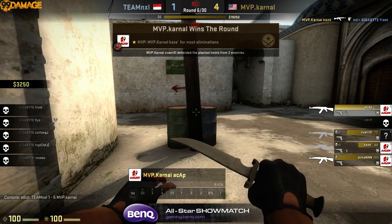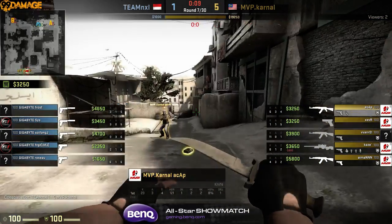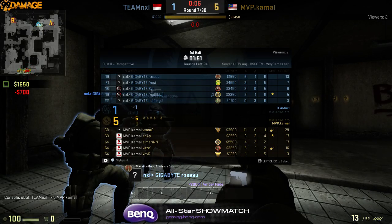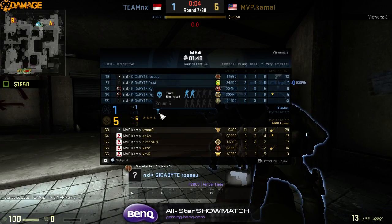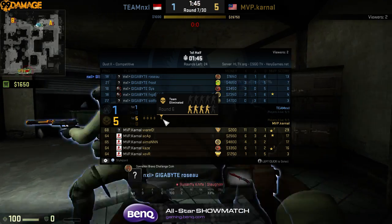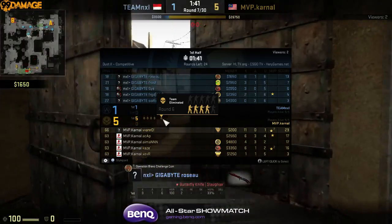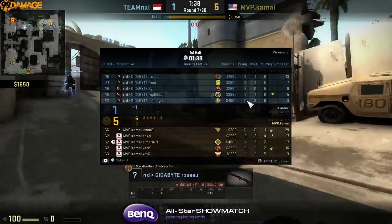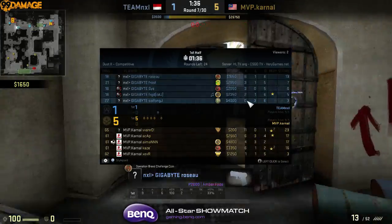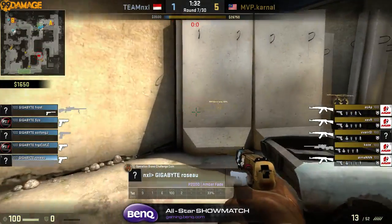It's a 5-1 scoreline now in favor of MVP.karnal. And they shut down NXL straight away after the CTs managed to scrape around. The terrorists are back on track with 4 surviving members, not really threatening for them. Roseau on 6 frags. Soifong is yet to pick up a frag, and he's the AWP player for the CT, so they really need to figure out how to utilize him more effectively.